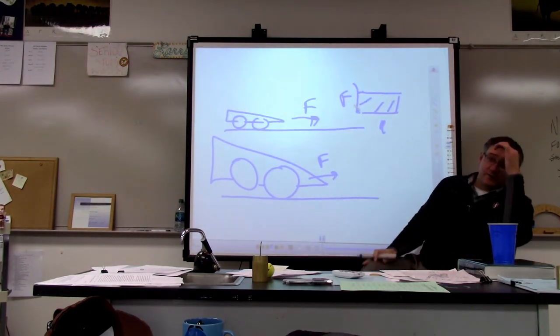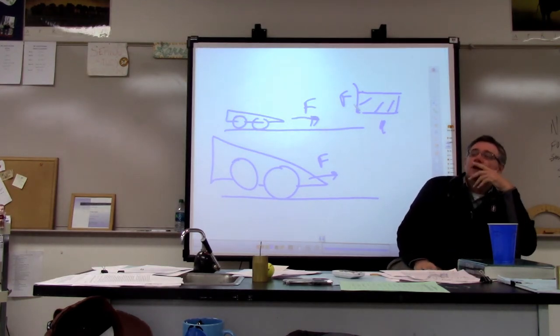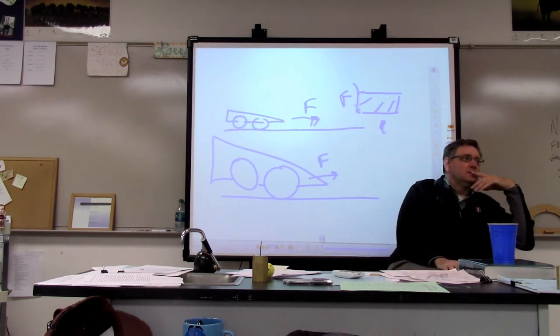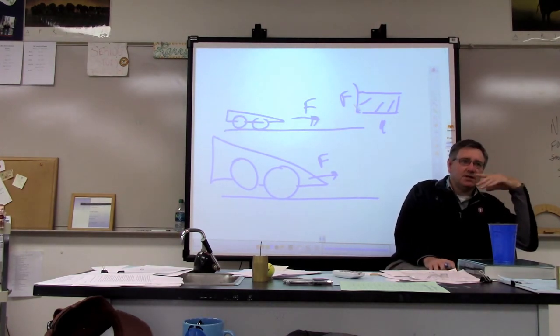What does the area on a force distance graph give you? Work. Will the same amount of work be done to both cars? Are they going the same distance? Force times distance. So yes. I'm applying the same force over the same distance. Correct. So they're the same. Is the same work going to be done? Yes. Will they both have the same velocity then? No.